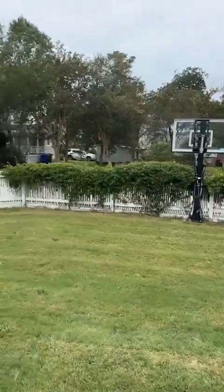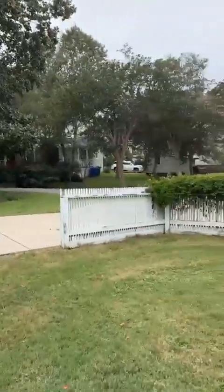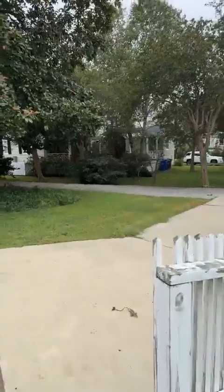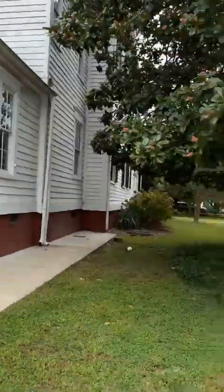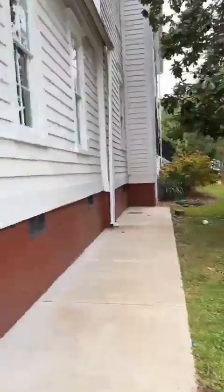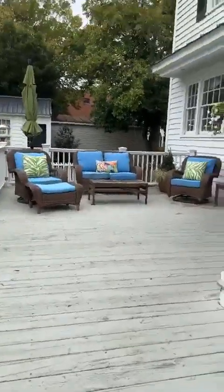Looks like a nice area to walk in. Heck yeah, it is. It's so nice for kids to have a place to ride their bikes or play basketball. Beautiful yard: magnolia, hydrangea, gardenias. They have just some of the best. What is the asking price? It is $1 million.